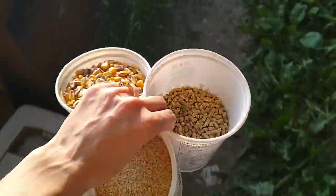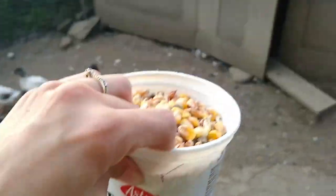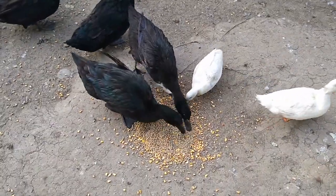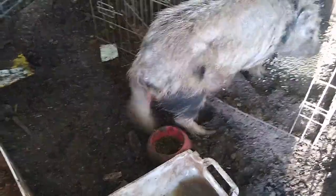So starting with the ducks. I see they still have some corn left. That's all right, we'll give them some more. And we'll have to get them water next. Piggy, piggy. I just throw hers on the ground because they like to root around, so that doesn't bother her. Tail's a wagging, so she's happy.